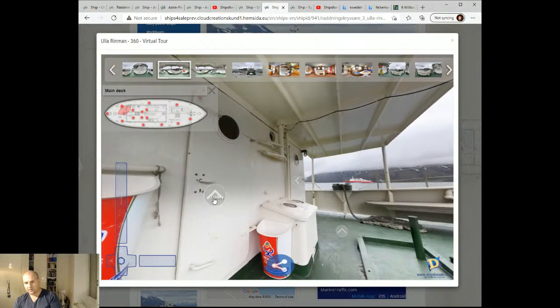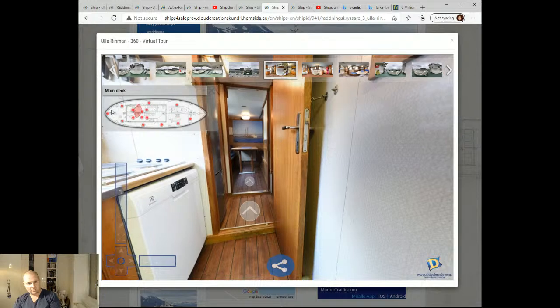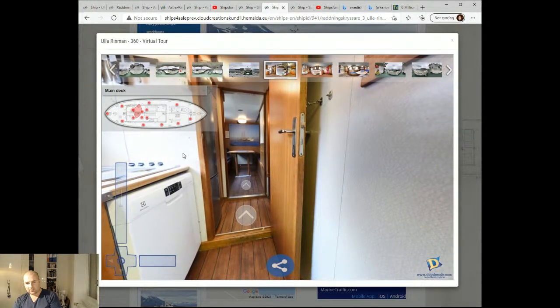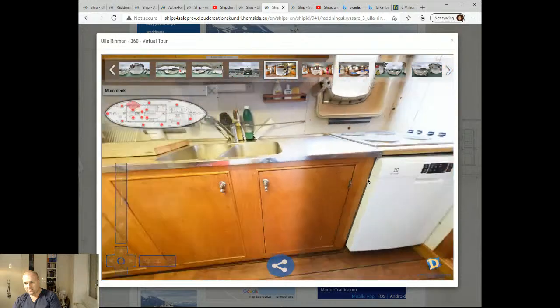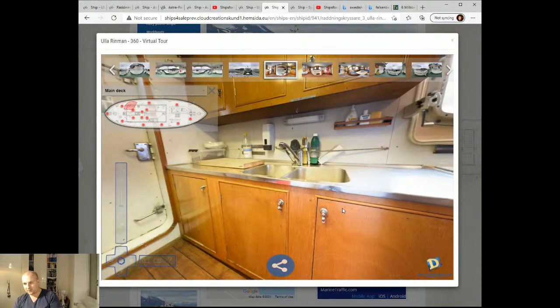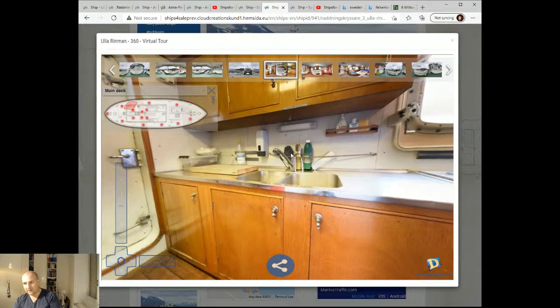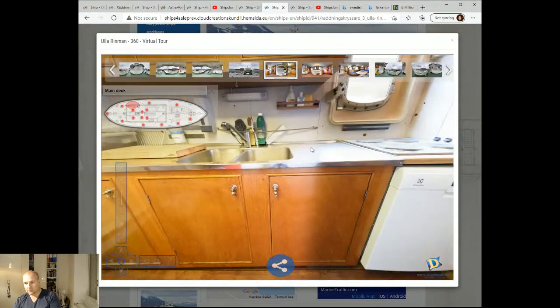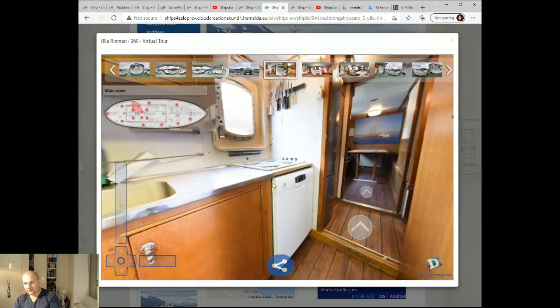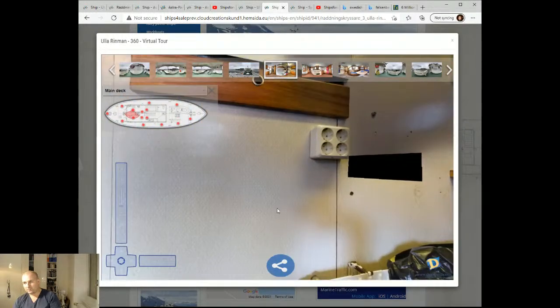Right, okay, so we've done the loop of the outdoor decks. We'll go inside. So here we are. If you look at the boat, we're entering from the aft port side, and you walk straight into the kitchen. So yeah, you can tell even from the photos, the wood's a bit tired. It all looks original. Everything probably does look a bit 70s, but replacing a kitchen is not the most expensive thing you can do on a boat.